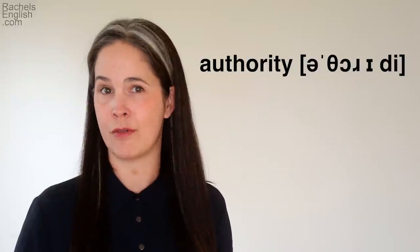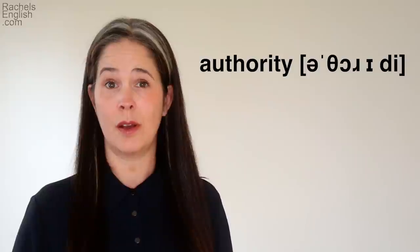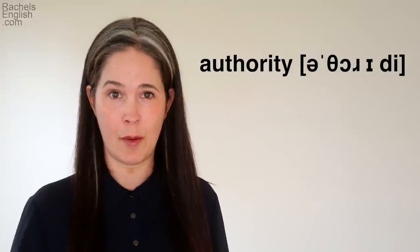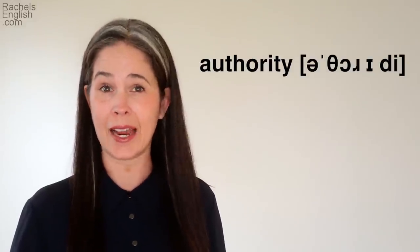May lack the authority. That is, they may lack the power to do something. Might want to do something, but not be able to do it because of the laws. The laws have not given that person or group the power to make that decision, the power to act, they may lack authority.